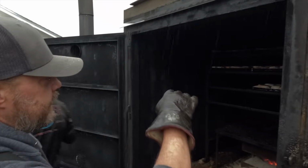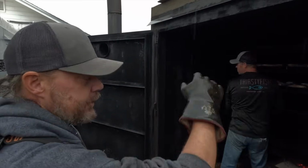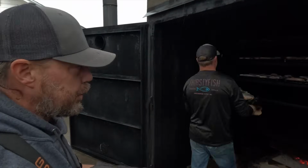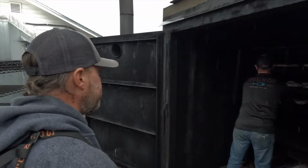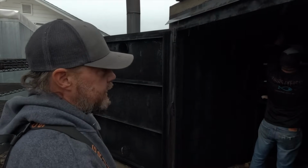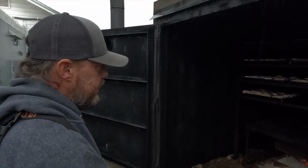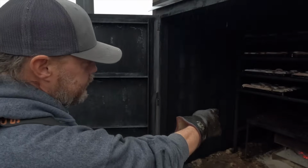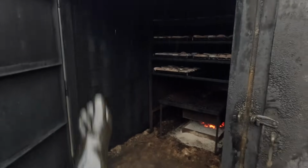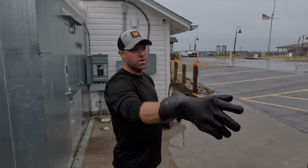The lake trout has so much fat in it that it drips a lot. It'll drip onto, like pool onto, the white fish. And so we tend to put the white fish high and the salmon high, lake trout lower. And that's why we use that beach sand in there that catches all that fat so it doesn't fire up.